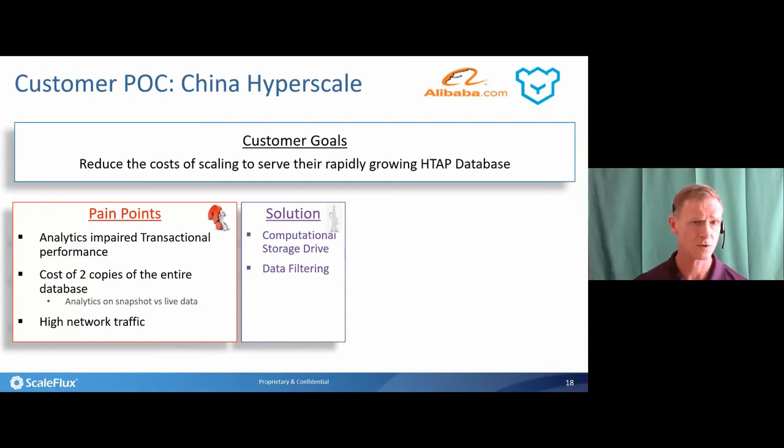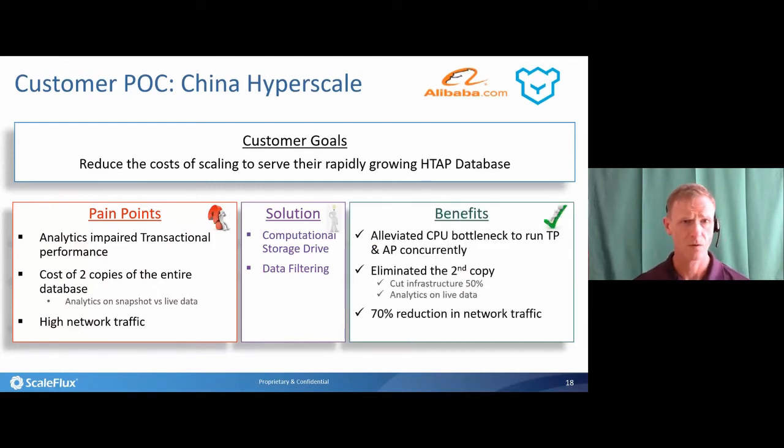By using a computational storage drive with data filtering, what we see is we're able to alleviate that CPU bottleneck, running the transactional processes and the analytical processes on the same copy of the data set at the same time without impairing the transactional process. So that improved performance, got rid of that second copy, so cut their infrastructure in half, and reduced 70% of the network traffic. So pretty good benefits for those guys.